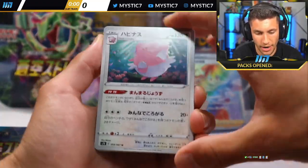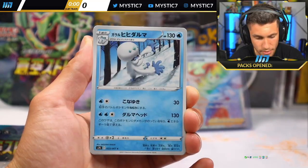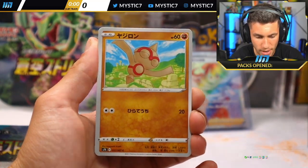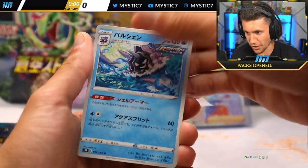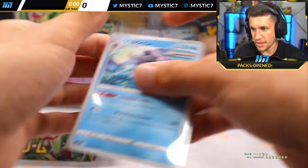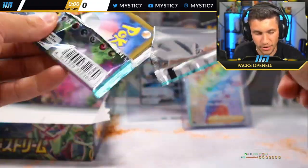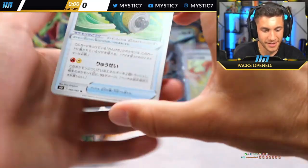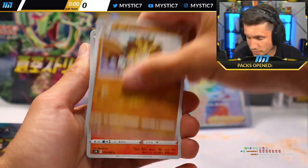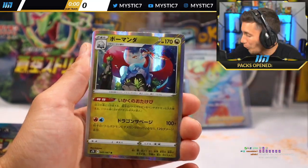Already getting that. All right, now we got Blitzy. Okay. Galarian Darmanitan, Baltoy, Ninetales, and a Cloyster. I sit with the marker waiting for chat to write the name of the trainer. Zinnia's Resolution. All right, the scroll. This dude. This dude. And, oh, yes.